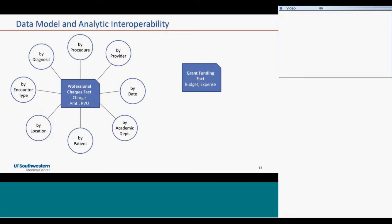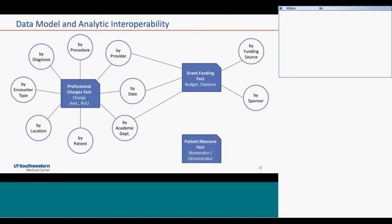Let's say we have another fact table, and this one is for grant funding. The same provider dimension used by professional charges is linked to the grant funding fact. Furthermore, the dimension can again be used to link to, say, another fact table, in this case, patient quality measure. So with this relationship, one could look at a provider's grant activities, cross-reference them with her clinical billing activities, and see how all this affects her patients' quality measures.